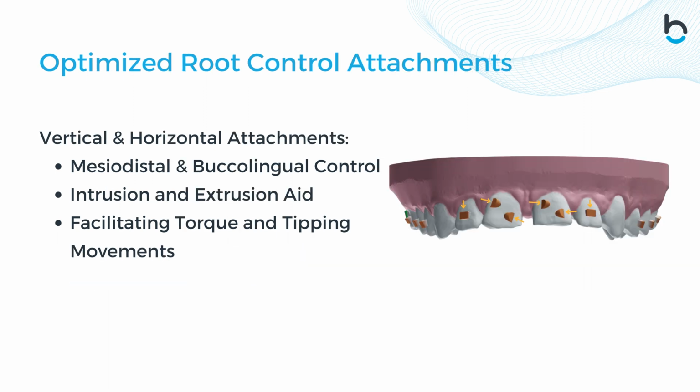The realm of orthodontics isn't just about moving the visible parts of our teeth, it's equally about the hidden parts, the roots. Ensuring that roots move as intended is vital for the stability and longevity of orthodontic outcomes. Here, the optimized root control attachments play a pivotal role. While the crown of a tooth might move easily, ensuring the root follows the desired path can be challenging. Without precise control, you might see unwanted tipping or torque, where the tooth's crown moves but the root doesn't align properly, possibly leading to future complications.